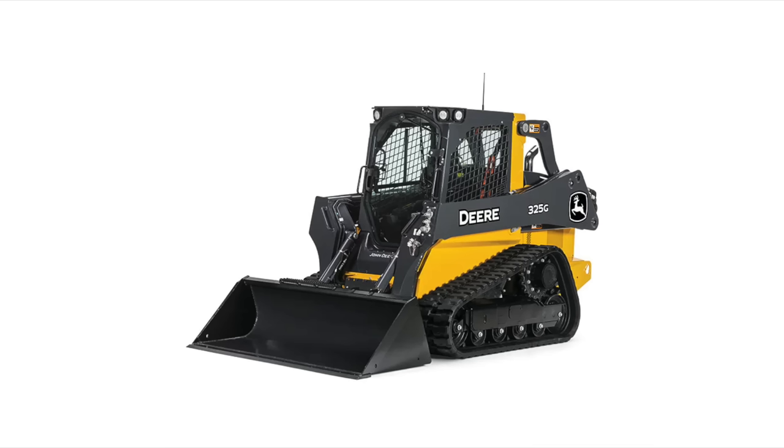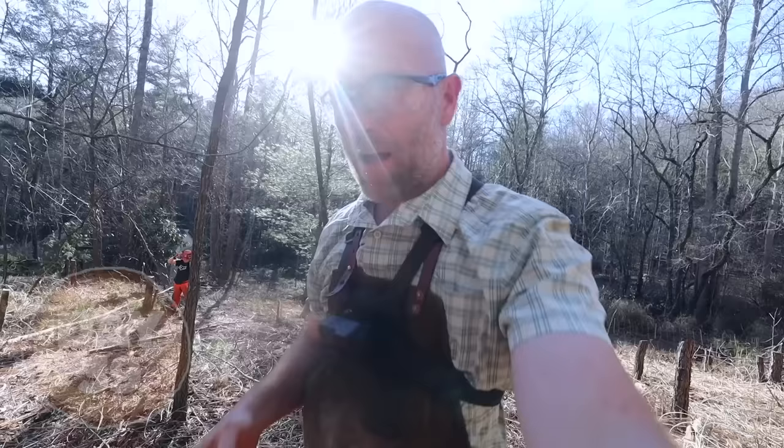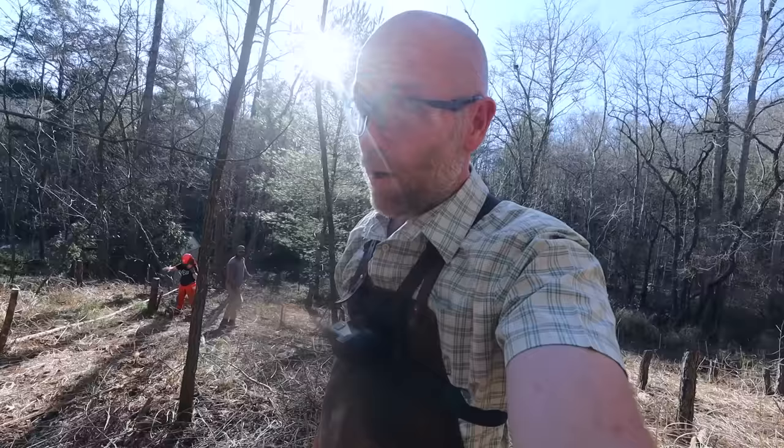After a lot of thought, I decided to move forward with the Mini X and the track loader. We just had a little timeout. John Deere guy came, I signed on it. Whew, okay. March-ish. Lily wanted to help with chainsawing, but still too young to do that.